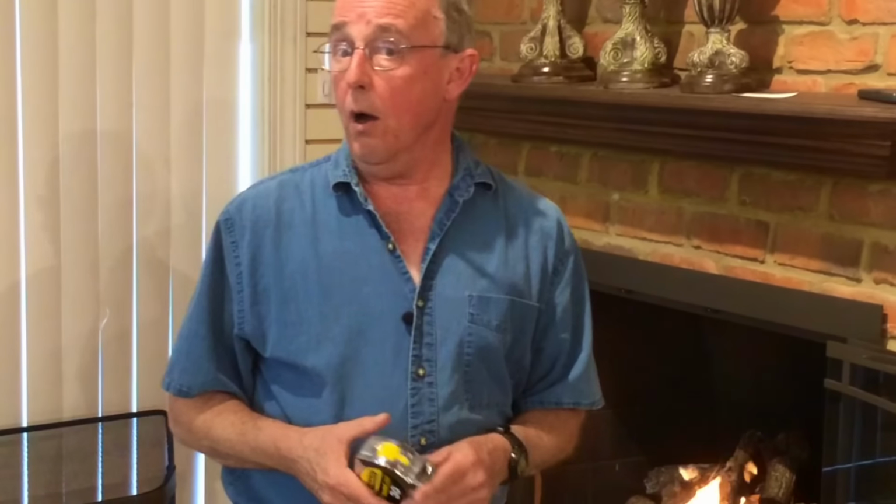Now, if the room where the fireplace is small enough and can be closed off by closing a door, then a vented set might actually heat your living space. But in most cases, vented logs are bought for the radiant heat that you feel when you're standing in front of them and for the beauty that it can add to your room and add to your home.